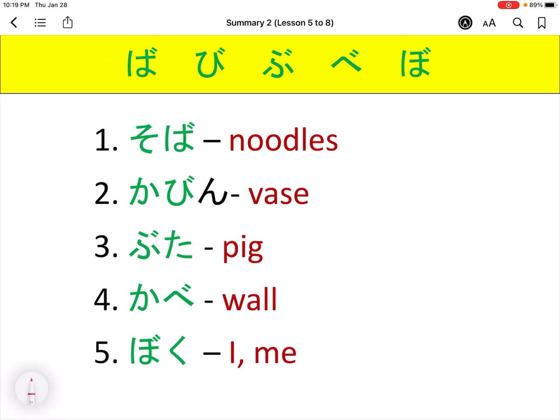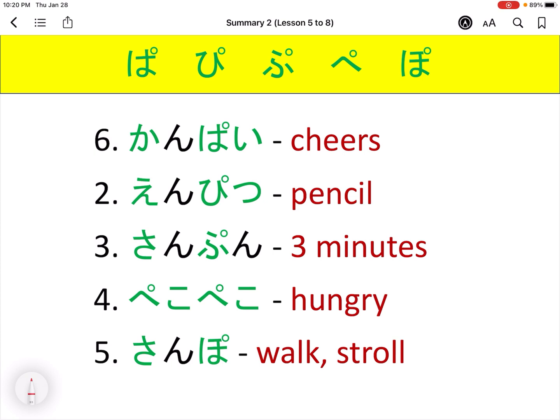For the B group, we have soba, noodles. Cabin. Buta, buta, pig. Kabe, wall. Boku, I or me. Next, for the P group, we have kampai, pa-i, kampai. And pitsu, pitsu, enpitsu, pencil. Sampung, 3 minutes. Next, peko, peko, hungry. Next, we have sampo or stroll. Po.